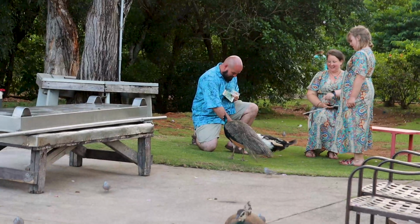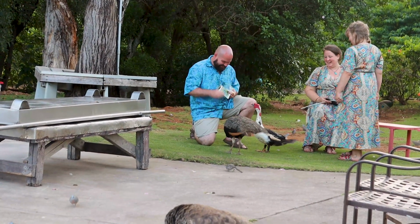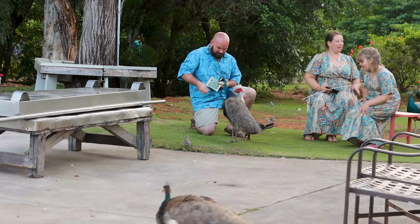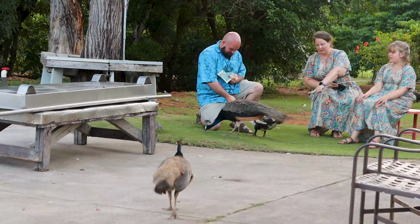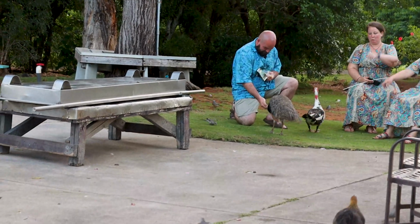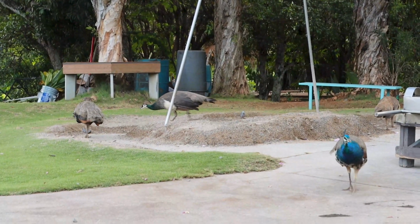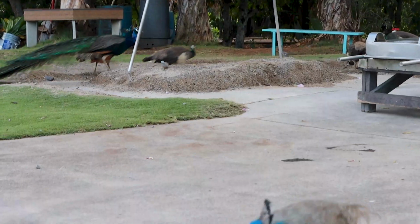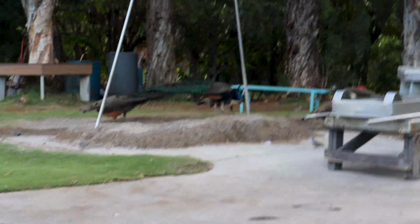Wow. Look at that. Eating right out of his hand. That's crazy. I thought he'd dig up the imu. Yeah, the birds are wanting to help dig up the turkey, or the pig. Pig.